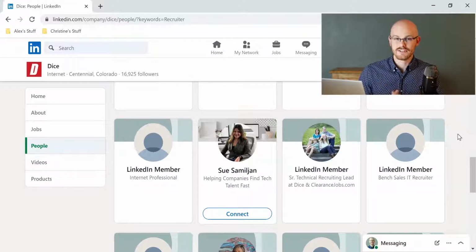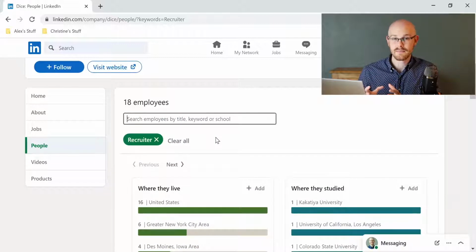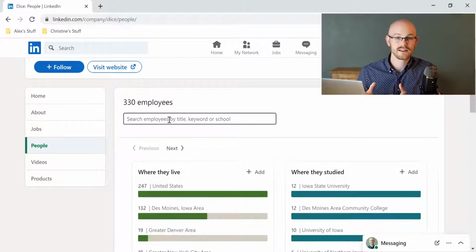Now let me show you how to do that. And it is very similar to finding a recruiter. So we're going to stay on this people section, but instead of searching for a recruiter, we're going to search for a job title that is similar to yours. So let's actually see if they do already have any data analysts.